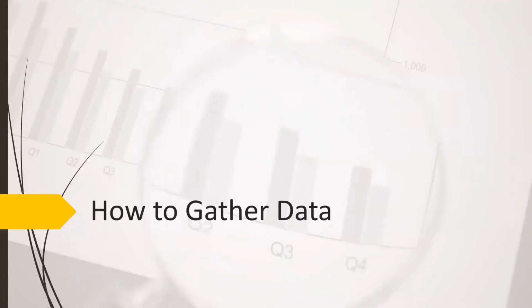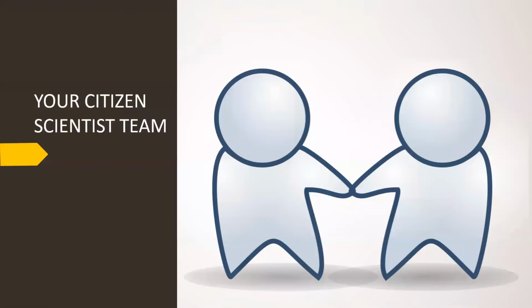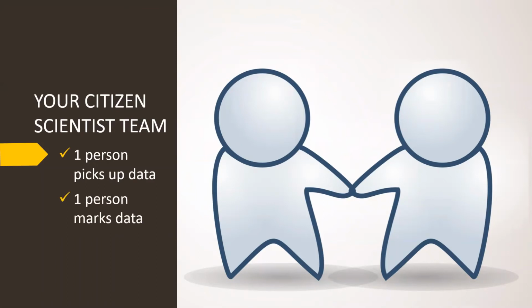Okay, you're dressed appropriately, you understand the safety precautions. Now let's gather some data. You will collect data in pairs. One person will be responsible for picking up the data, calling out its category and condition, and the other person will be responsible for marking the data collection sheet appropriately.